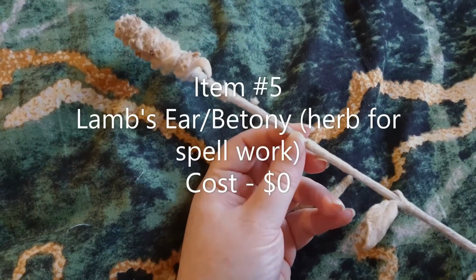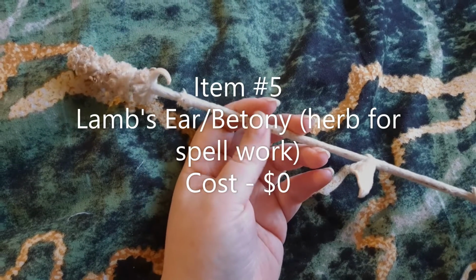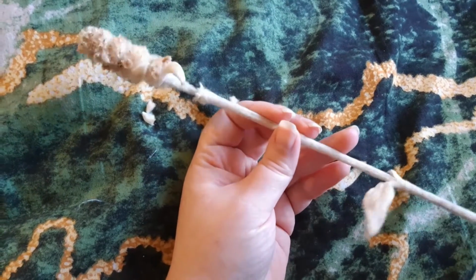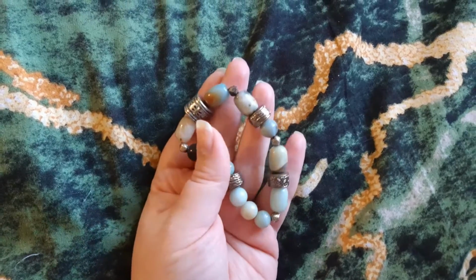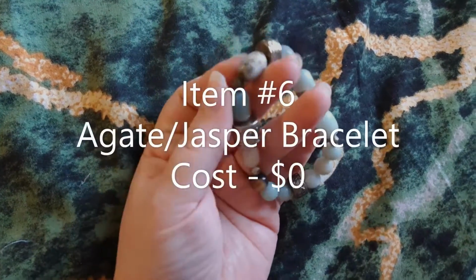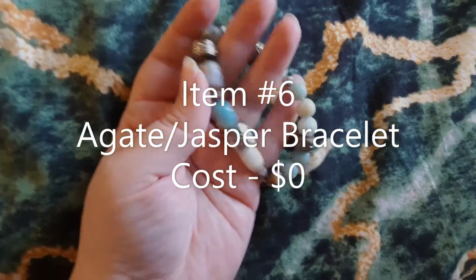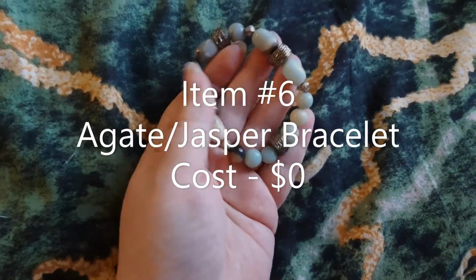Here's the other herb I'm including. This is called lamb's ear because it's very soft. It feels like a lamb's ear. It's also called betony. And this is a bracelet made out of various different kinds of agates and jaspers. And they said they like light blue.